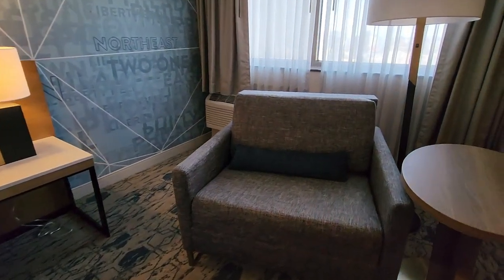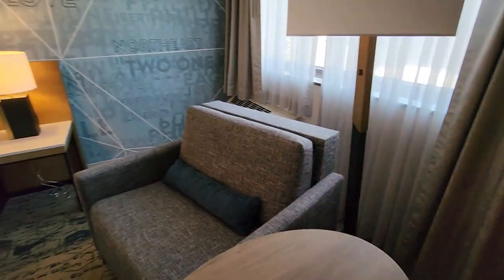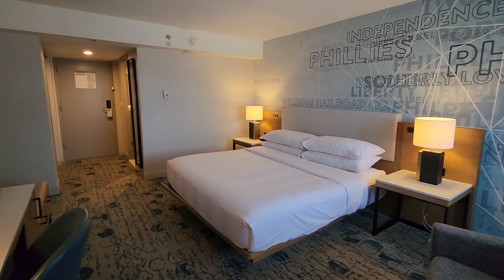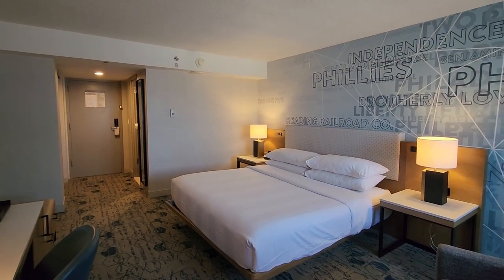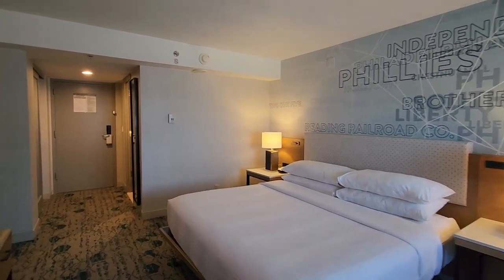A nice comfortable chair. Table and a floor lamp. And the room is clean. It looks like it was just redone about a year or two ago again. It's a nice room.